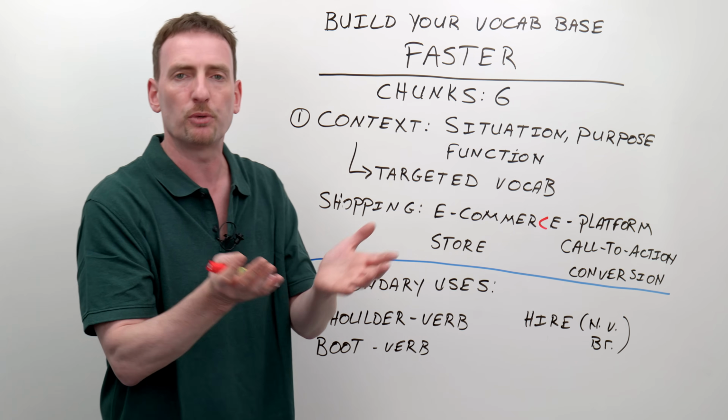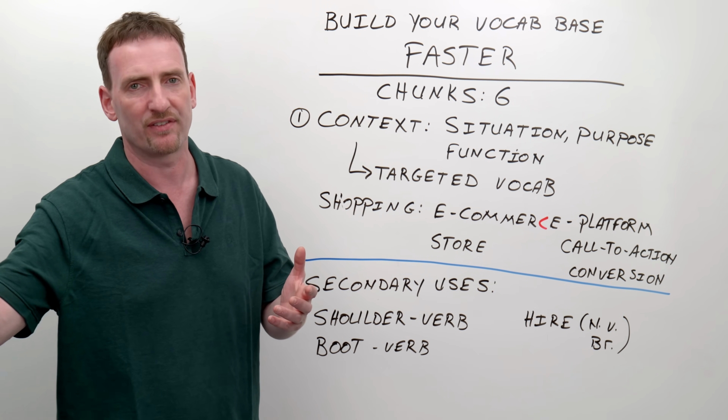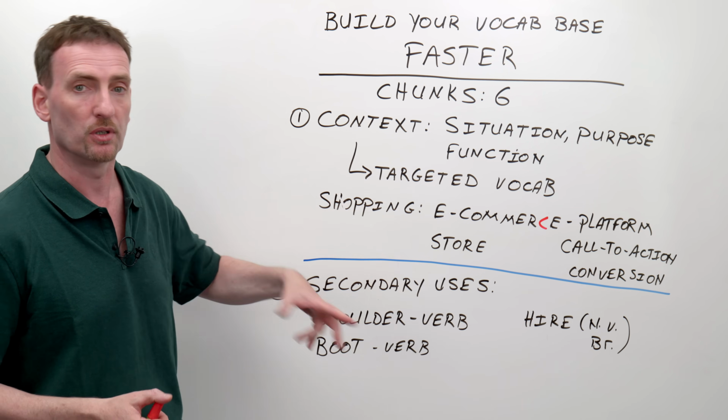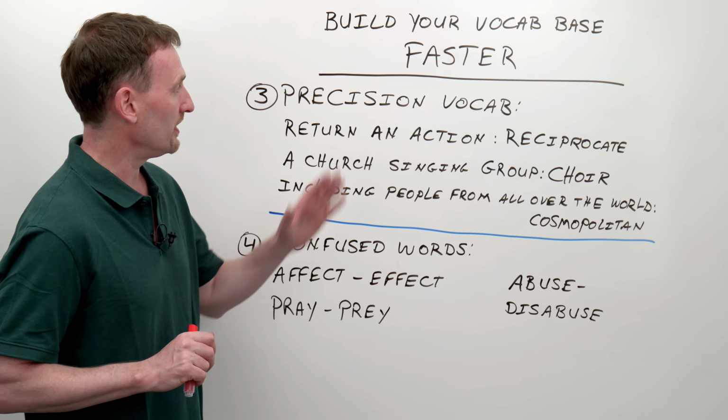And the fact that you're grouping them as a secondary usage, you'll remember them having the non-traditional meaning, and then hopefully you'll remember what that meaning is, okay? So there are 2. Let's look at the next 2. Okay, so now we got 2 more categories we're going to work on.